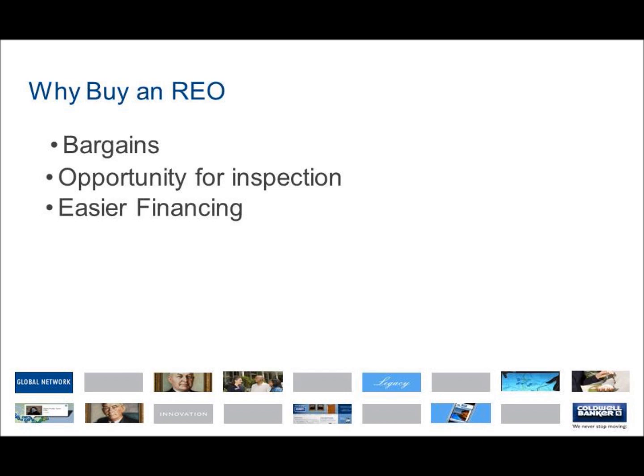The bank or government agency that owns the property may offer attractive financing packages. Third-party lenders will often consider financing an REO since their appraisers get a chance to look at the property. REO buyers can also negotiate a financing contingency in their contract with the seller.